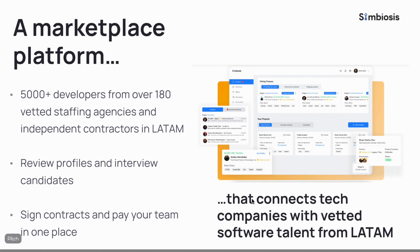In our platform, you can review the profiles and interview candidates. You can schedule an interview with them there. And also you can sign contracts and pay your team in one place. So we have developed all the infrastructure for managing payments inside the platform. You pay in dollars to a US entity. You don't have to worry about different currencies and different compliance and companies outside of the US.